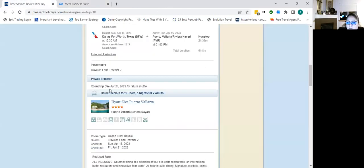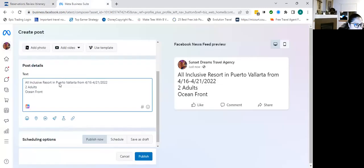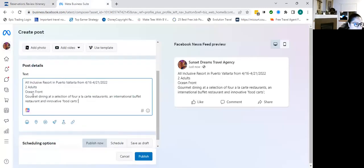and then I can do a little bit something about the hotel. So gourmet dining at a selection of 4 a la carte restaurants, an international buffet, and innovative food carts. Let's just say I do that. I usually do something about the cocktails too. And then I'll do, like, where it says 5 pools. Just giving a little something about the hotel.